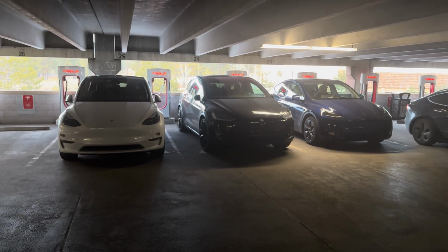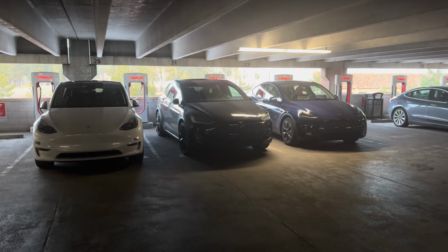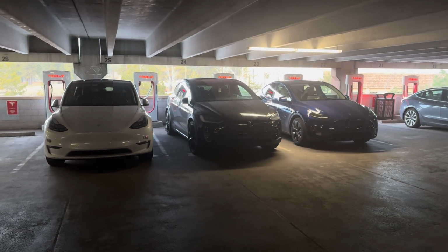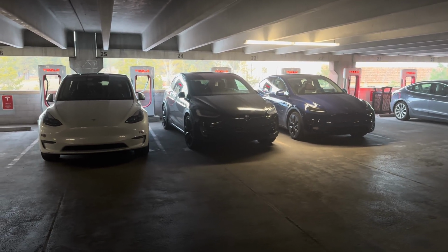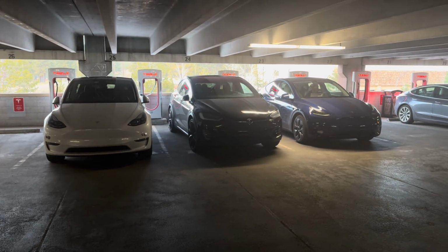We still haven't decided if we're gonna turn this in when we get our new Model Y. Right now, given the amount of money they're willing to give us for it and just the overall depreciation on electric cars, we might keep it and just be able to drive it around. It's 100% paid for. Might as well just keep it. It's good to have an extra car.